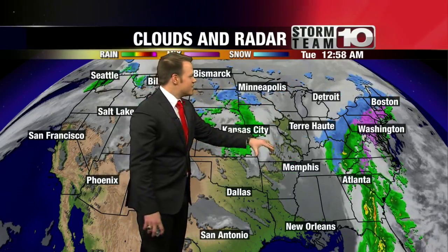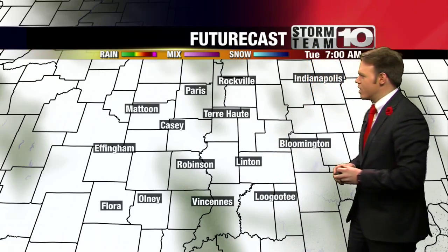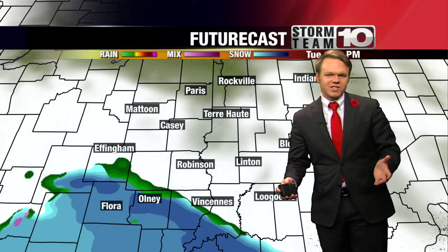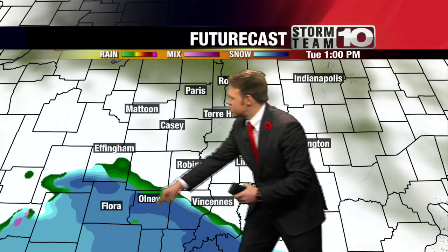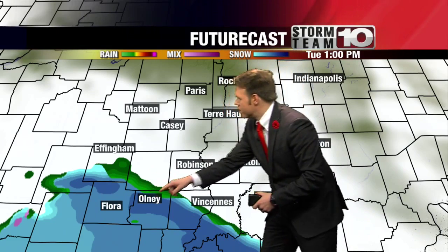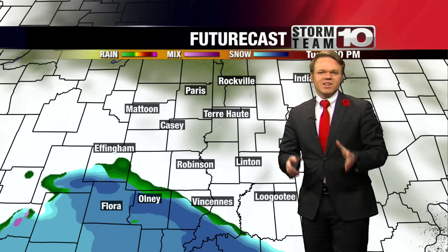Well, I'm keeping my eye on this little system right here. We had a warm front slide through yesterday, and we have another area of low pressure that is going to graze just southwest of the Indiana-Illinois area. But because of that, I'm keeping a wintry mix in the forecast, mainly for the southwestern portion of the News 10 viewing area. Here's 7 o'clock this morning on Futurecast. We'll put it in motion, and you can see most of us get stuck in the clouds today. But then by about 1 o'clock Eastern, the lunch hour in Illinois, you can see we've got this real slight gradient here in the southwestern portion of the News 10 viewing area, like Flora, Olney, Lawrence County, Illinois, and the southernmost part of Knox County. You could see that wintry mix this afternoon.